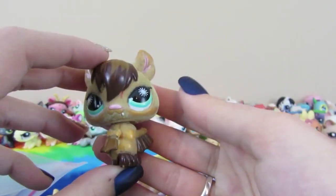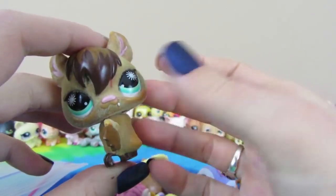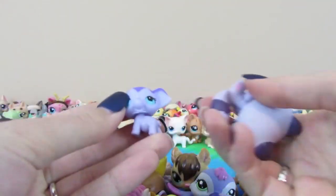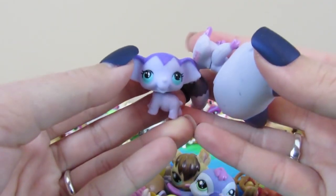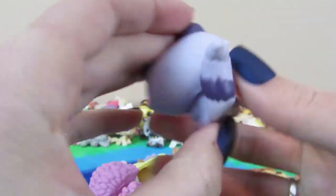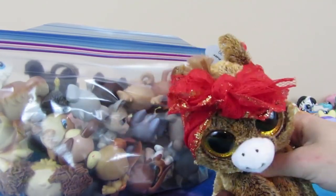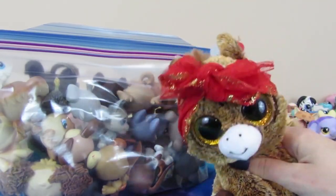Here is a bat, and this is a velvet bat. Green eyes. Two more. We have the baby that went with the elephant. And then we have another raccoon. This is more like a purple raccoon with no magnet. All right, next bag is a bag of dogs. So this is one of my bags of dogs.